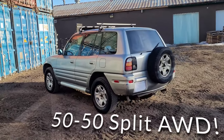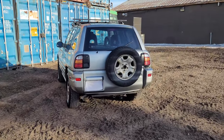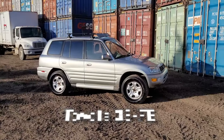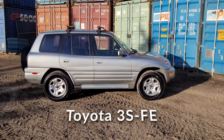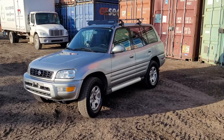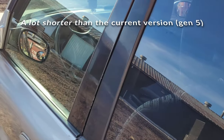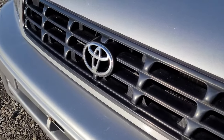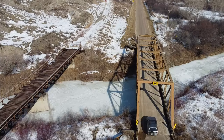In 1998, I believe they upgraded the engine horsepower to 127 horsepower and 132 foot-pounds of torque. It's a 2-liter gas engine and it's an inline four. This came in a 5-speed and a 4-speed automatic. This one here is a 4-speed automatic. Wheelbase is 94.9 inches. Curb weight is 2,800 pounds. It's a good 1,000 pounds lighter than the Gen 5, the new RAV4s.